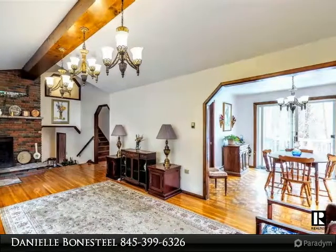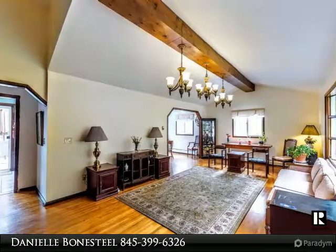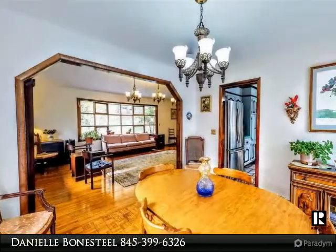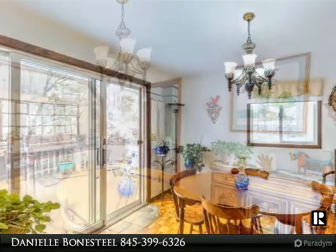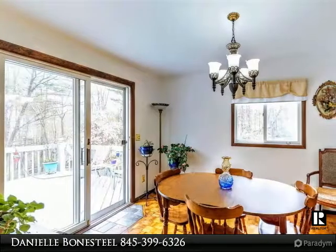First level houses your common areas: large cathedral beamed ceiling living room with brick fireplace, formal dining room with sliders to the extensive decking. The kitchen is bright and airy, with stainless steel appliances and ample cabinet space. Take a few steps down to the family room, half bath and laundry room, which also provides access to the deck.